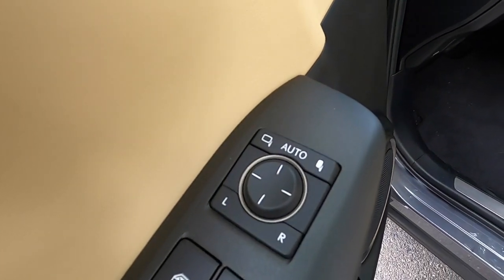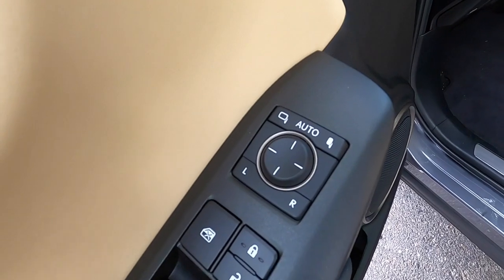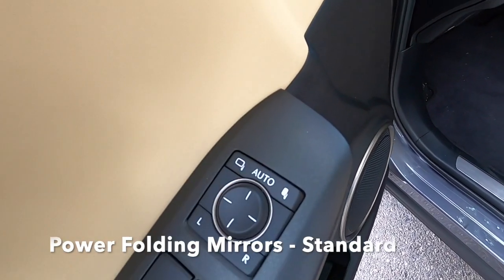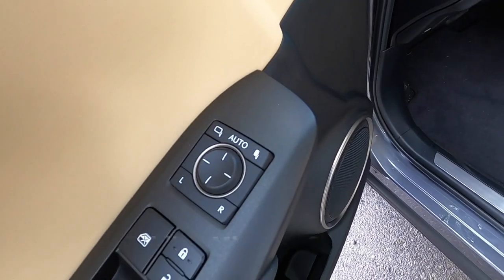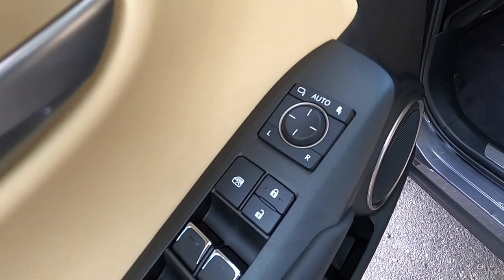On the driver door we have controls for the power mirrors, as well as power folding mirrors, and if you put them to auto in the middle, they will fold in when you lock the vehicle, or you can force them to fold or force them to deploy.